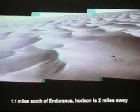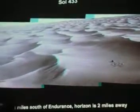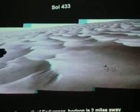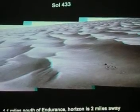And this is another one of these small impact craters, about 50 feet wide, a little smaller than Eagle Crater, called Naturaliste. Now, here we're about 1.4 miles south of Endurance. And by the way, there were drives where it was doing hundreds of yards every day. Really amazing long drives. Just seeing more of the sand dunes here.